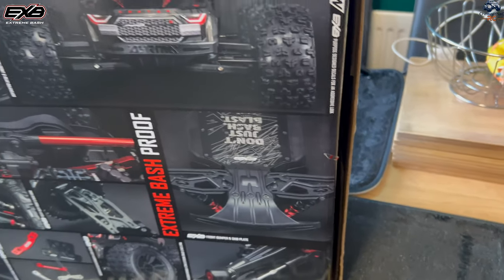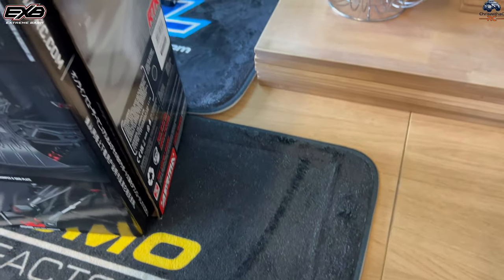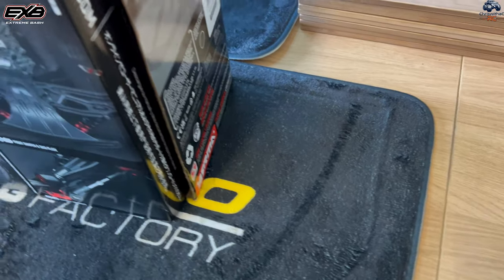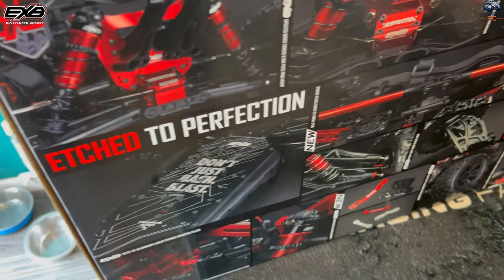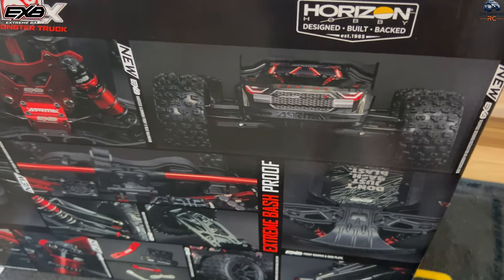So, right, pause the video, I'm going to put the head cam on. And anything else on the side of the box? Anything you need to know? I don't think so. No. Right, okay. Put the head cam on and let's dive into unboxing this, shall we?